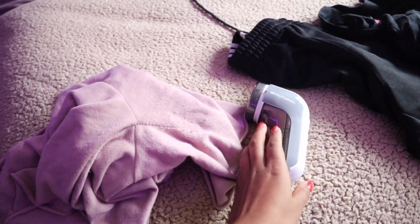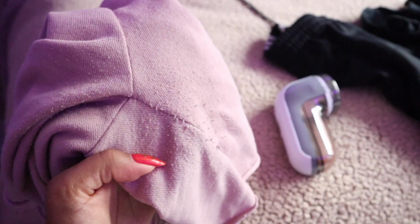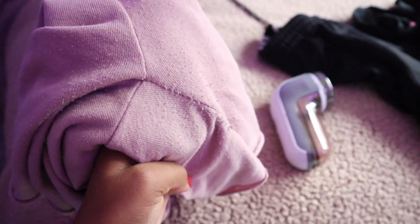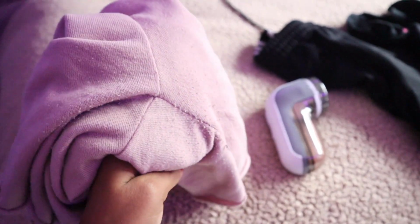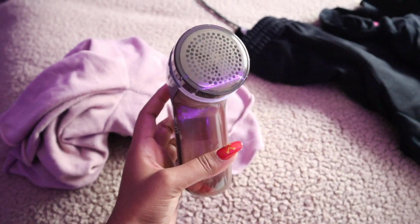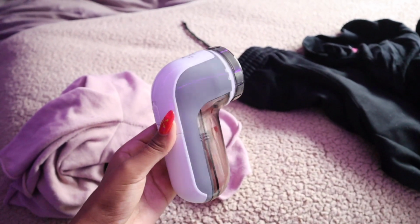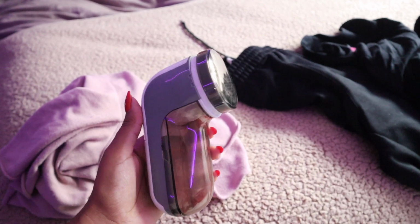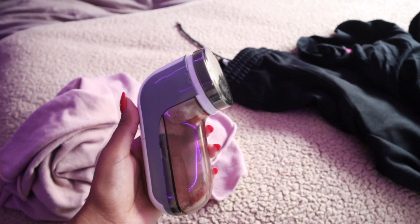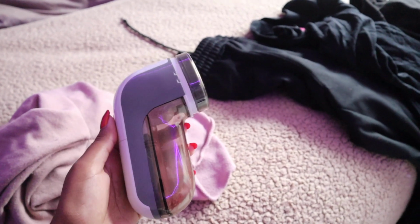So right now I am about to use this fabric razor thing to get rid of all of these little fuzzy lint balls off of my clothes. Like, this is so annoying. I got this off of Amazon and it works really nicely. I will say that you do have to be careful when using this because if your fabric bends, then it can cut a hole into your shirt or your clothing item. It happened to me. So I'm warning you guys, but this works out really nicely.